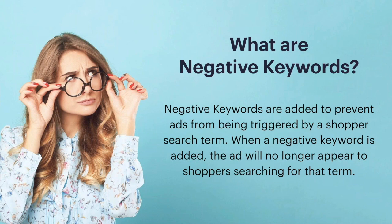Now you can still show up organically for that product, but what you're doing with a negative keyword is preventing the shopper from searching for that term and seeing your paid advertisement.